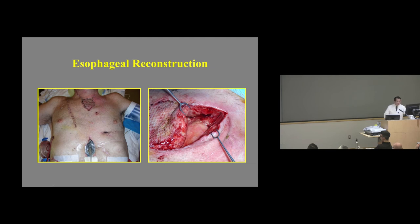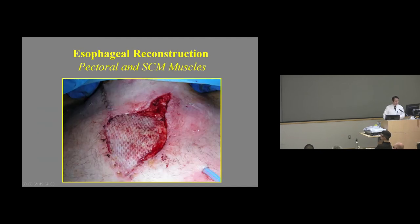Usually, when we treat this traditionally, we just put the patient on TPN and do dressing changes. But since we have muscle here, this is the pec major muscle, and this is the sternocleidomastoid muscle, the idea came to use both muscles to cover the anastomotic leak site, so hopefully they can heal the leak. We also put a drain there.